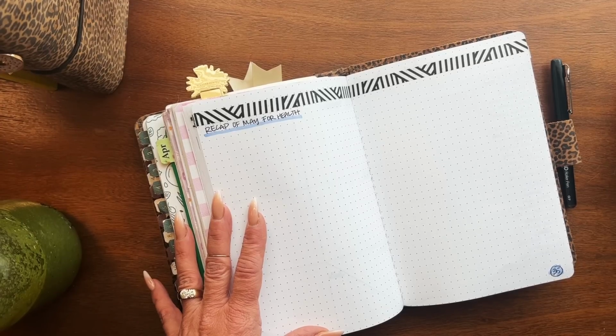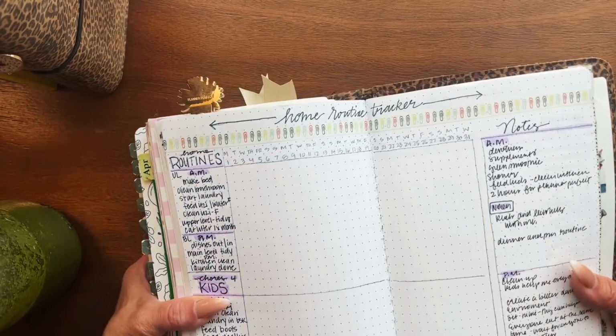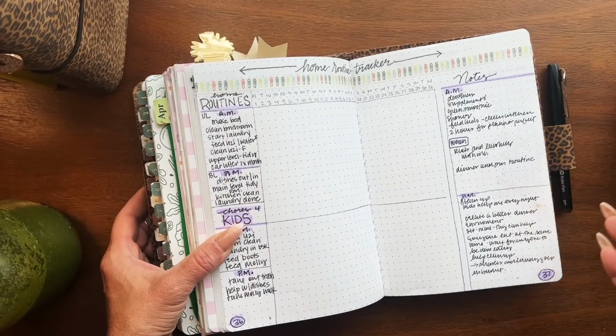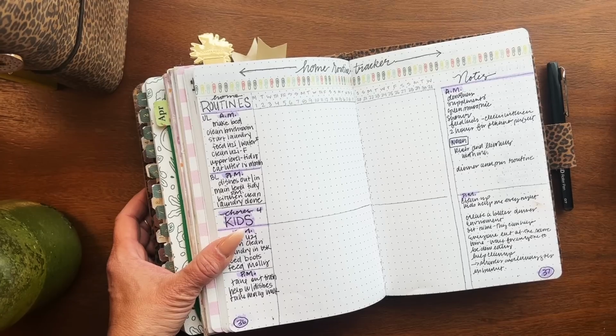How have all these things you've been working on helped by the end of these 30 days? So now I've got the home routine tracker. Awesome. And again, this can be subject to change, especially during different seasons.